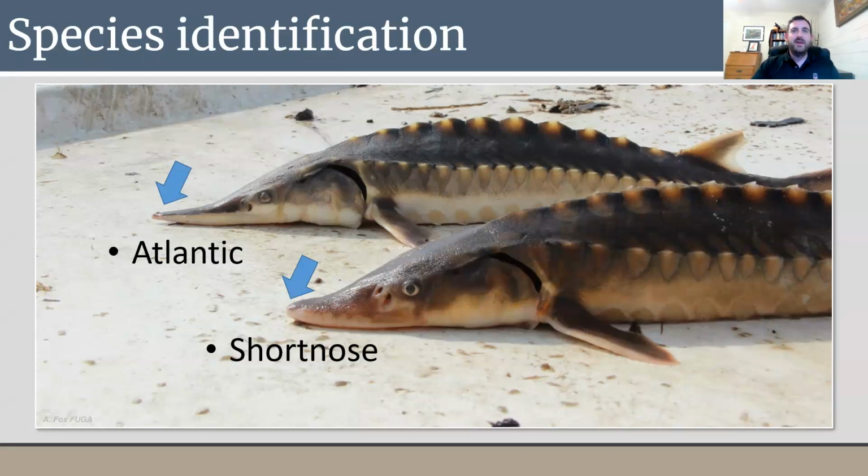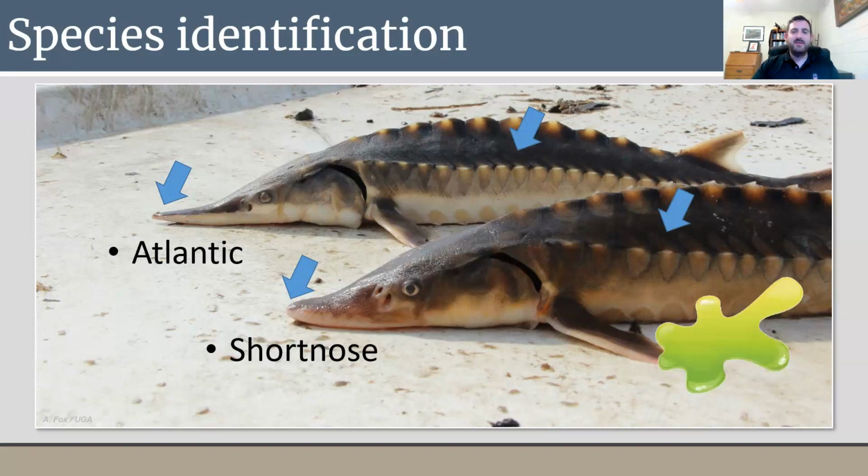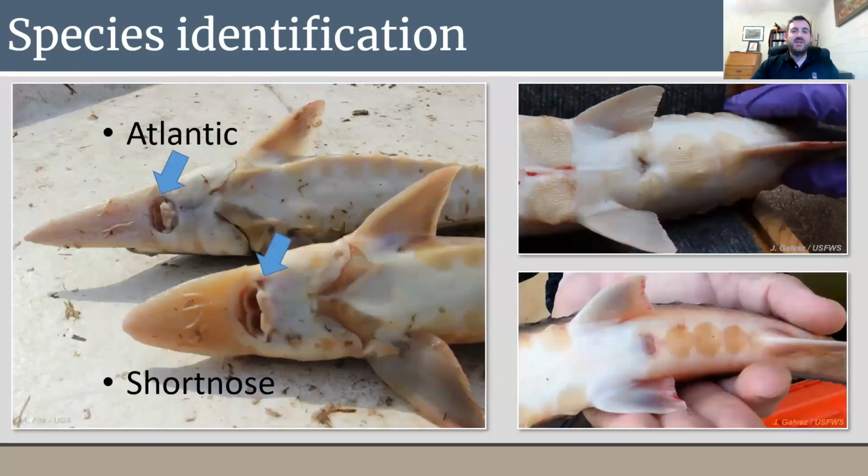In Georgia, I've noticed that these two species tend to be different colors. So Atlantic sturgeon are sort of a blue-gray color, and short-nosed sturgeon are a coppery, almost reddish color. Short-nosed sturgeon are also noticeably slimy. If you ever got the chance to handle one, Atlantic sturgeon are not slimy. You can also tell them apart based on the ratio of their mouth width to snout width. So on the left here, if you look at the undersides of their head, Atlantic sturgeon have a much narrower mouth relative to their head than short-nosed.